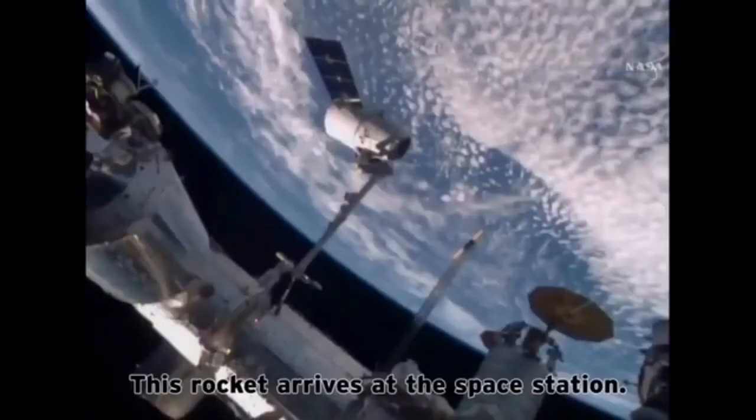Node 2 and the Harmony, it's the Harmony module. So Dragon continuing to close in. It's expected to take just about 5 minutes or so. And there's a great side-by-side look. One view on your left from Dragon, one view on your right from the International Space Station.